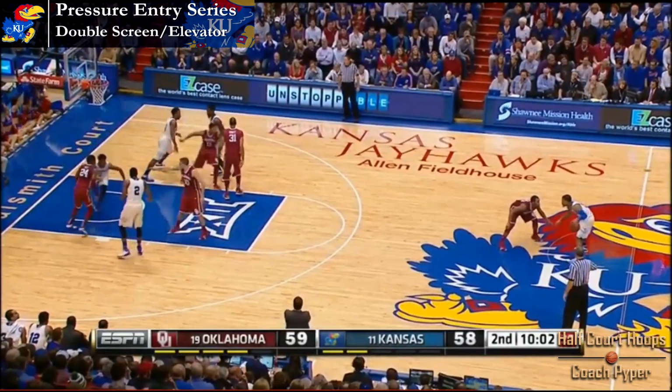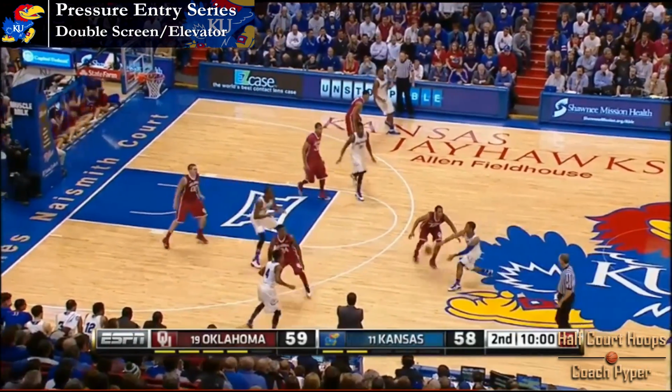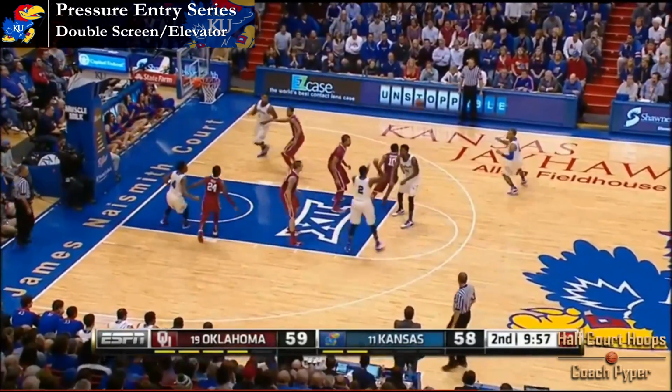Bill Self not surprised by this Buddy Hield performance, and Hield went 10 of 10 Saturday afternoon against Oklahoma State.